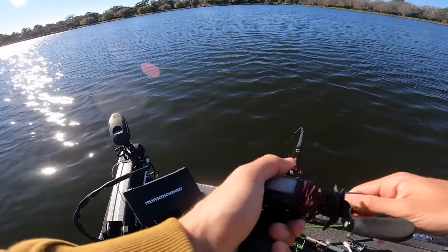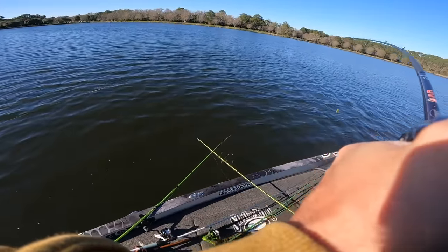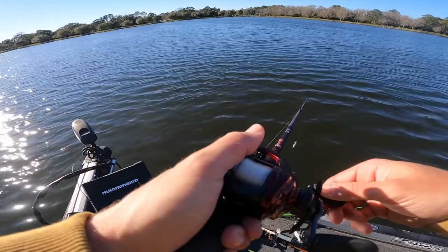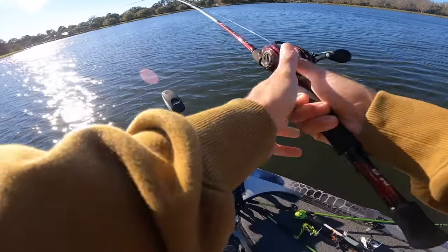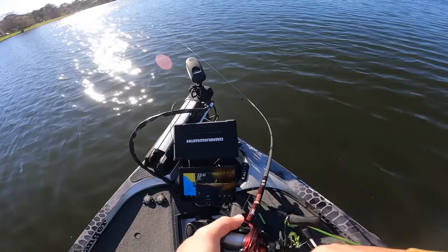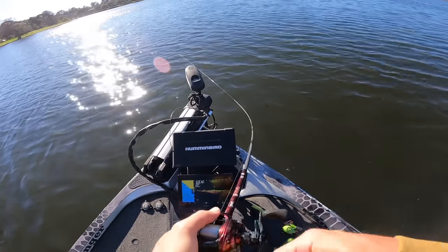There's one sitting perfect. There's actually two with it. They literally scattered when I hooked him. They're gone. There was like six on the graph, and when I hooked him, they were all right there. You see that? Well. Oh yeah. That was a big one. I just leaned into it. Felt like I leaned into a tree, dude.